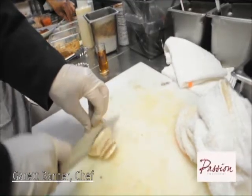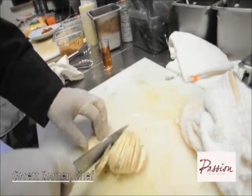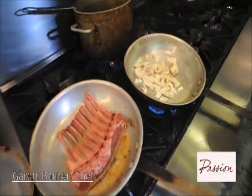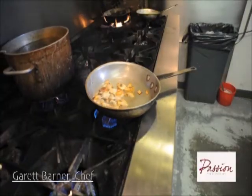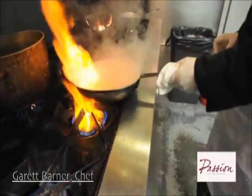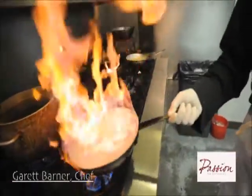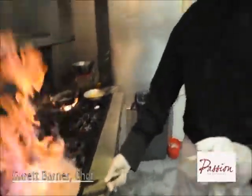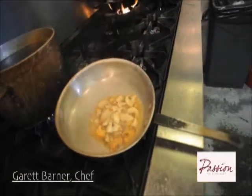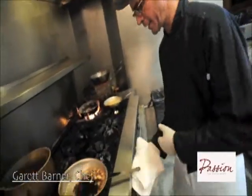Slice up some mushroom. And we'll add to a pan, along with our 5 pepper glaze that we made ahead of time. Fire in the hole. We're going to add in our 5 pepper glaze slightly.